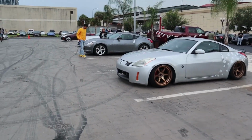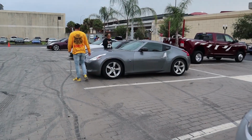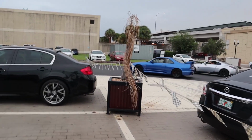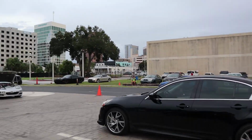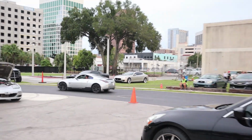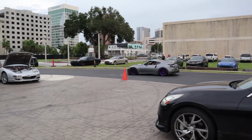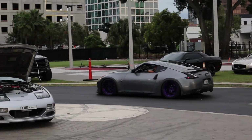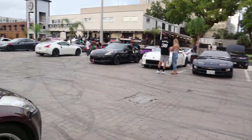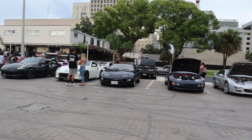Still got people pulling in, so I'll be trying to get them as they're coming in too and parking. I had to stop what I was doing for that one. Get that one spot up front. Thought about getting those color wheels too. Let me know what you guys think about that. The illusion purple.